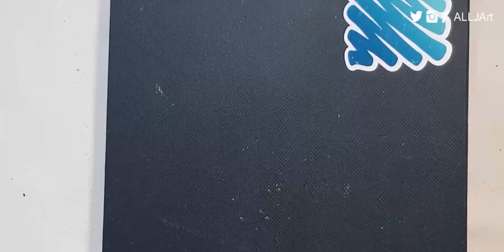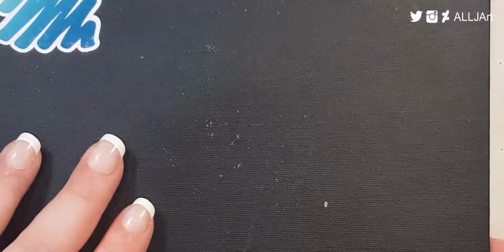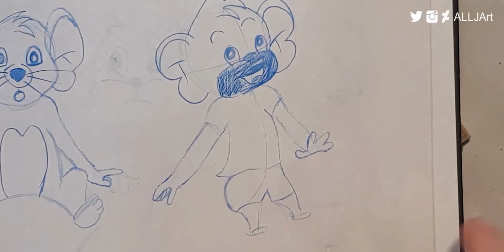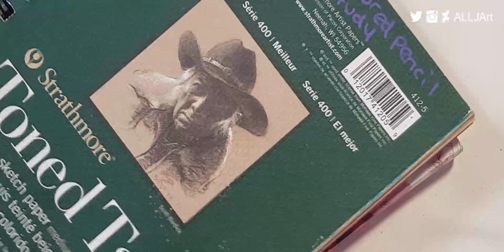On to traditional media now. I have been using a couple of sketchbooks this month. The first one I finished was this one, and there is a sketchbook tour of this if you want to see that. But basically I've been loving using this because of the paper, not because of the way that it opens. I hate the way that it opens, but it still has been my favourite this month. I have been able to fill it up.